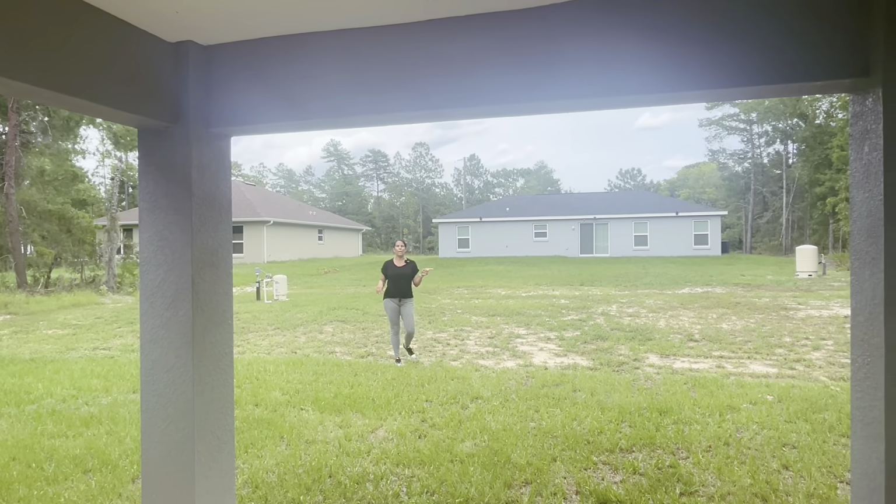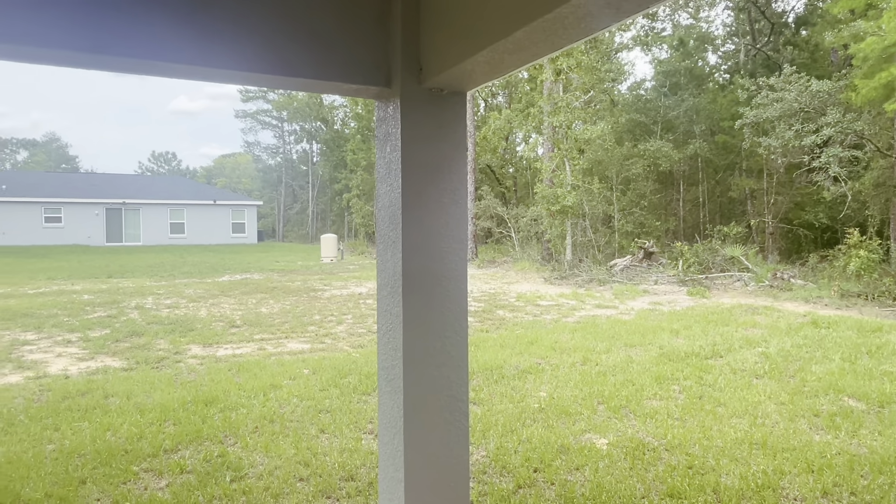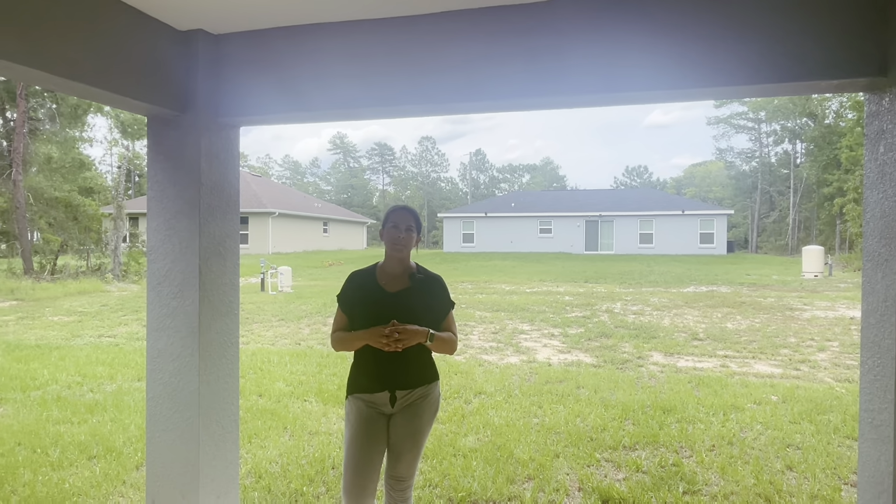We are on well here, so you're not going to have a water bill for this home, but you have lots of space with tons of potential in this beautiful property.